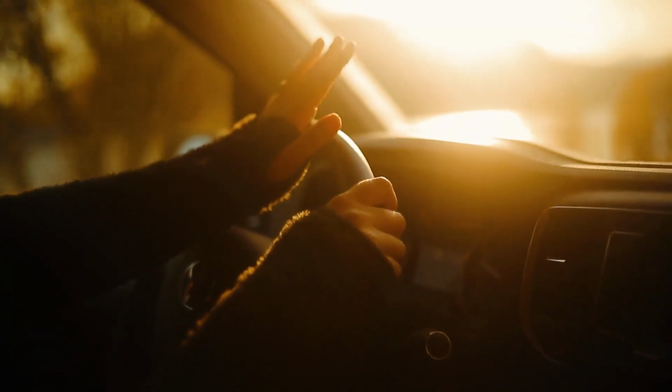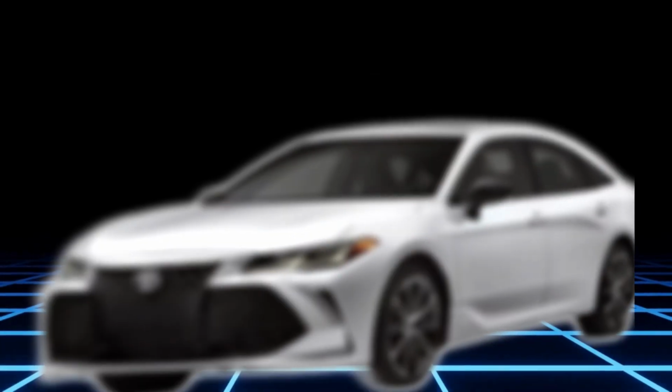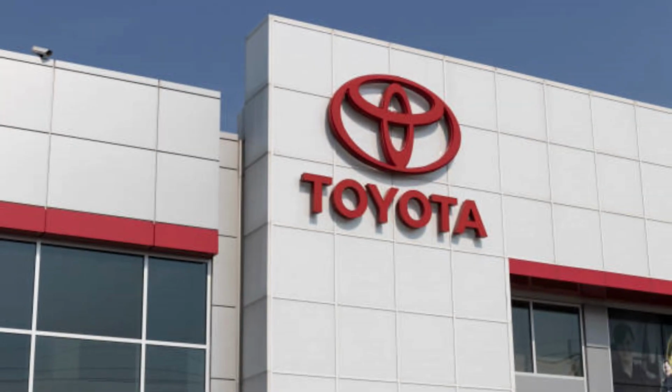Let's switch to a Toyota model that has the exact opposite issue. It is too large for the majority of buyers. The Toyota Avalon, which appealed to people looking for a dependable, comfortable, and elegant driving experience, for many years represented the pinnacle of Toyota's craftsmanship.